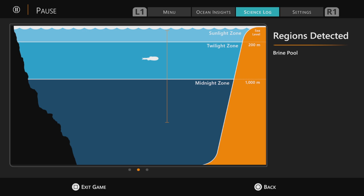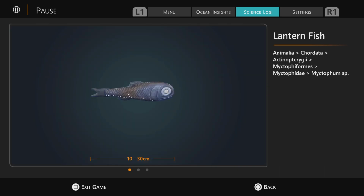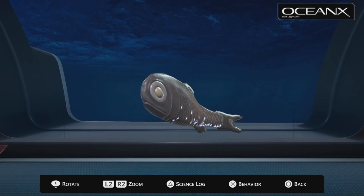Seen in the twilight zone, we saw them in the brine pool. Swims up to the surface during the day and back to the depths at night in a process known as, that could be diel or diel vertical migration. Thinking maybe diel vertical migration. We saw that term just a bit ago. The lanternfish.